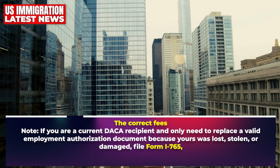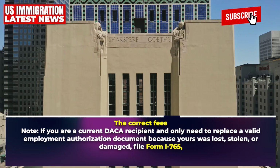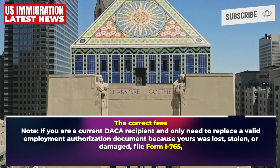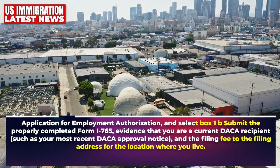Note: if you are a current DACA recipient and only need to replace a valid employment authorization document because yours was lost, stolen, or damaged, file Form I-765, Application for Employment Authorization, and select Box 1B.